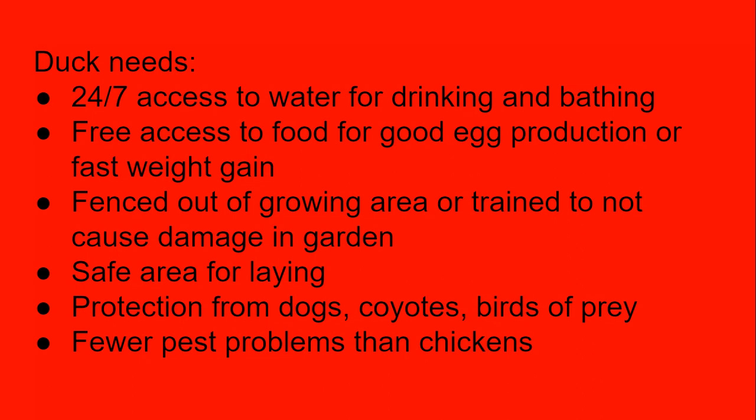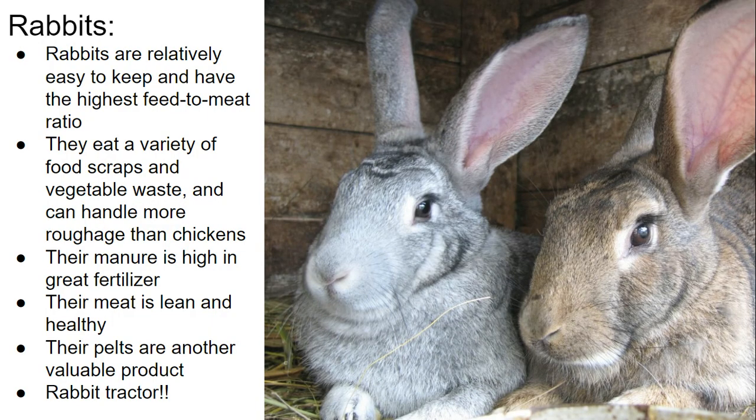They tend to have fewer pest problems than chickens in terms of intestinal worms, parasites, and insect pests. So they're actually lower maintenance than chickens in a lot of ways. And that's about it for ducks. Our next animal is rabbits.